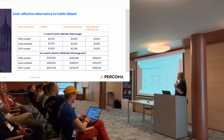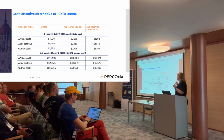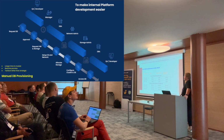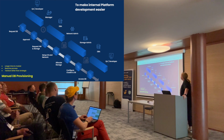And if you take a look at these two examples for databases on Kubernetes alternative, with 3 different providers for 2 options, small instance and bigger instance, you will see that while it makes some sense for the small instances, the difference for the bigger instance is huge. So aside from cost optimization, what are some other benefits that cloud-native databases bring to the business?